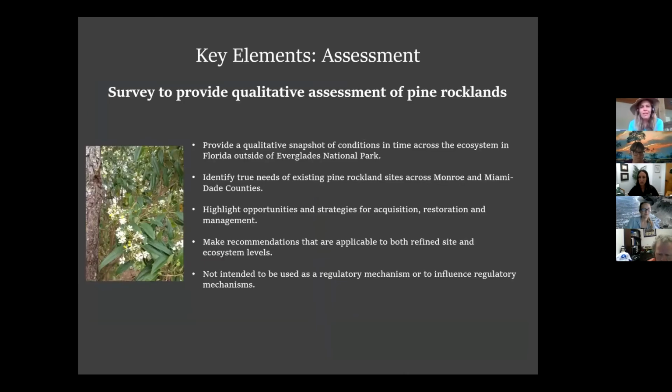2:42. Okay. And then a really big part of this has been, so we've got all of this data. Some of it's more historic, some of it's more current, but what we didn't really have is that snapshot of, like, how is the ecosystem doing? And right now, basically, how are all these parcels doing, or Pine Rockland sites doing, or fragments?